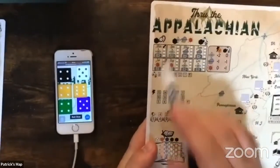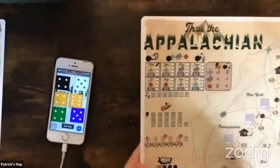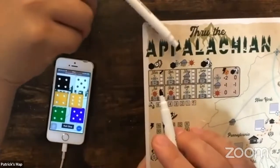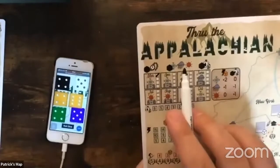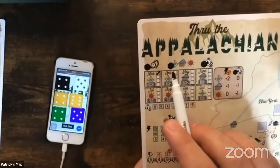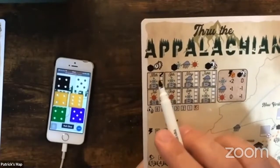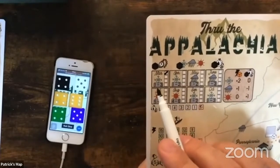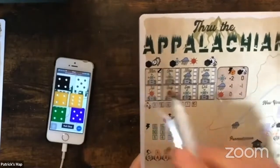Cross off 1 week because we've rolled between a 1 and a 4. The next thing we're going to do with the black die is check the weather. So the time and the weather, and then finally the last step, which I'll get into in a second. In this case, we're going to look at the weather for March because the most recently crossed off week is in March. If we had rolled a 1 through 3, we would be experiencing snow right now.